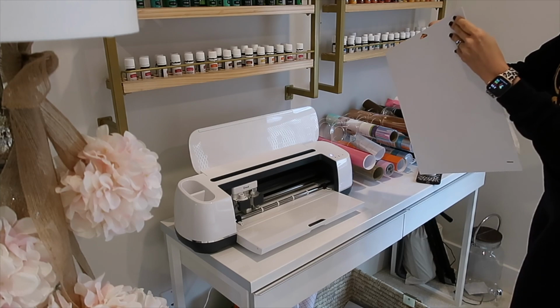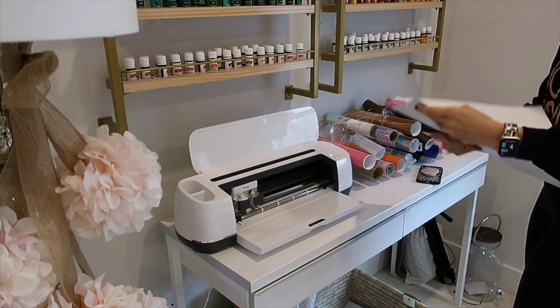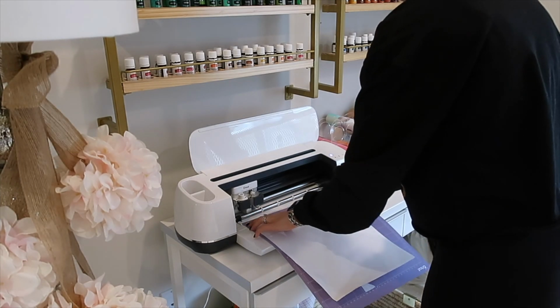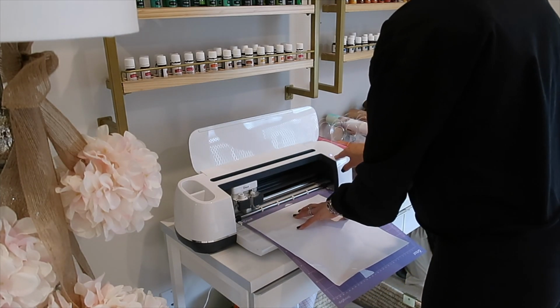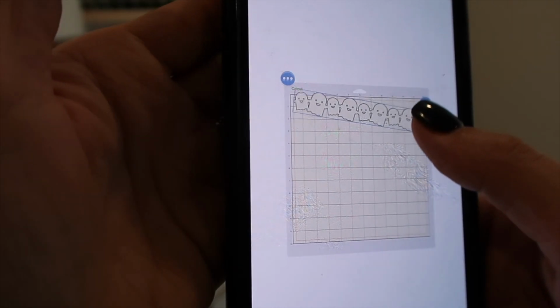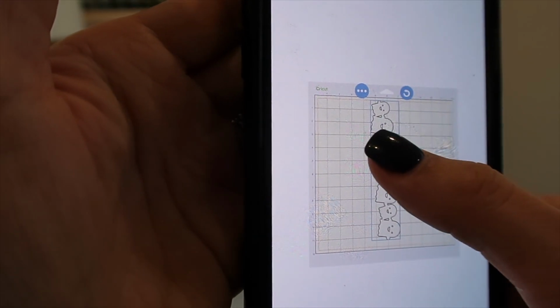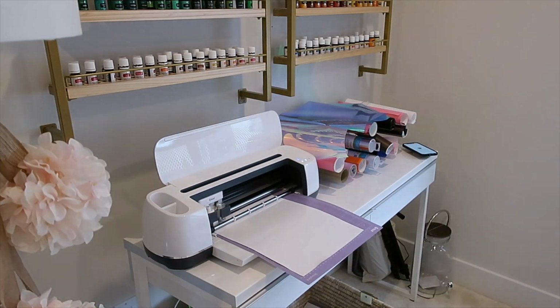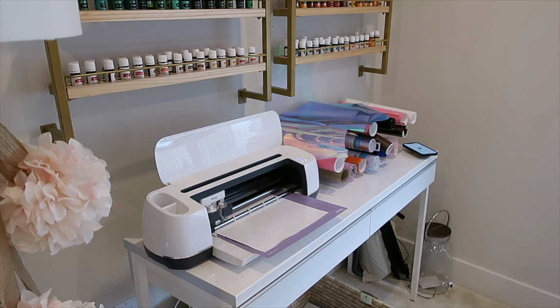Now that the front porch is all decorated, I am going into the office and working on the Cricut here. I'm making some ghosts for my office diffuser. I had some extra, so I wound up putting some ghosts on a black phone case that I had, and it came out really cute. So stay tuned to see how that all went down.